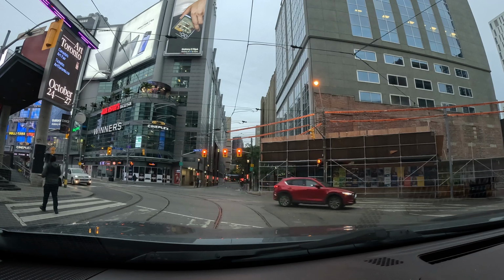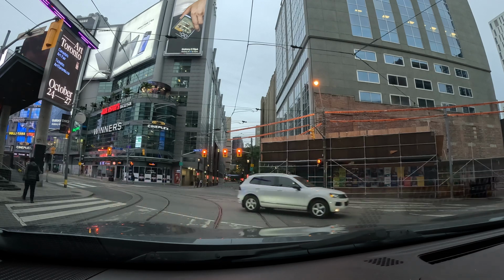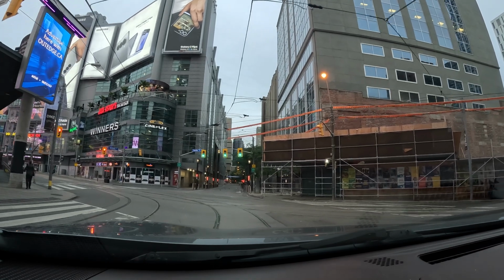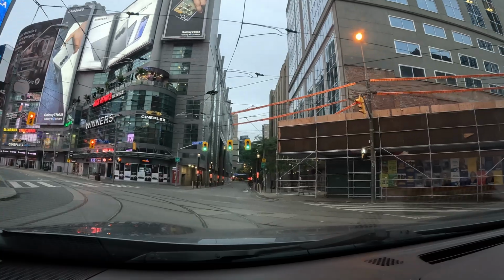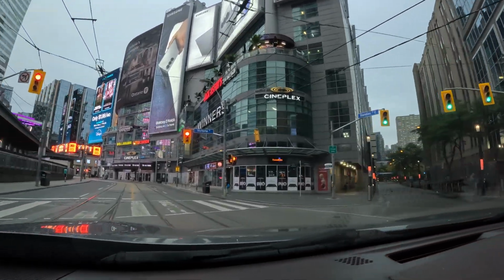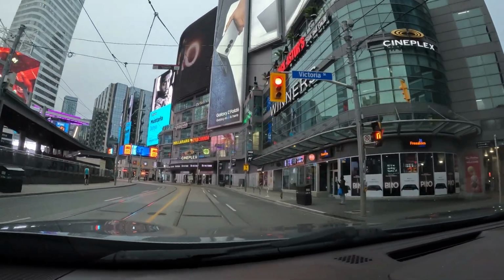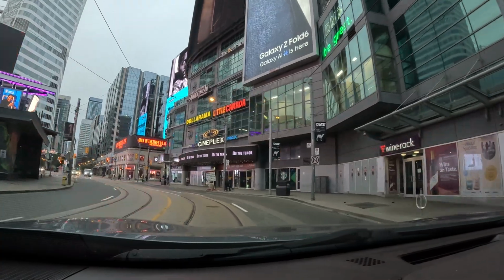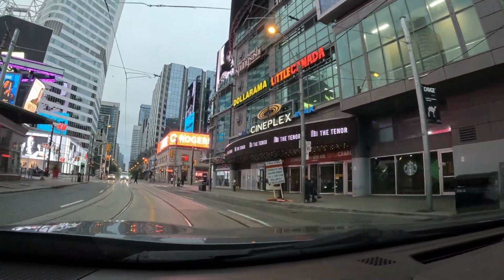Up ahead, I forgot what they call this now, but it's lots of nice restaurants, movie theater as well. This is where you can find Little Canada. It's where they have miniaturized cities of Canada. I've never been yet, but one day I think I will.